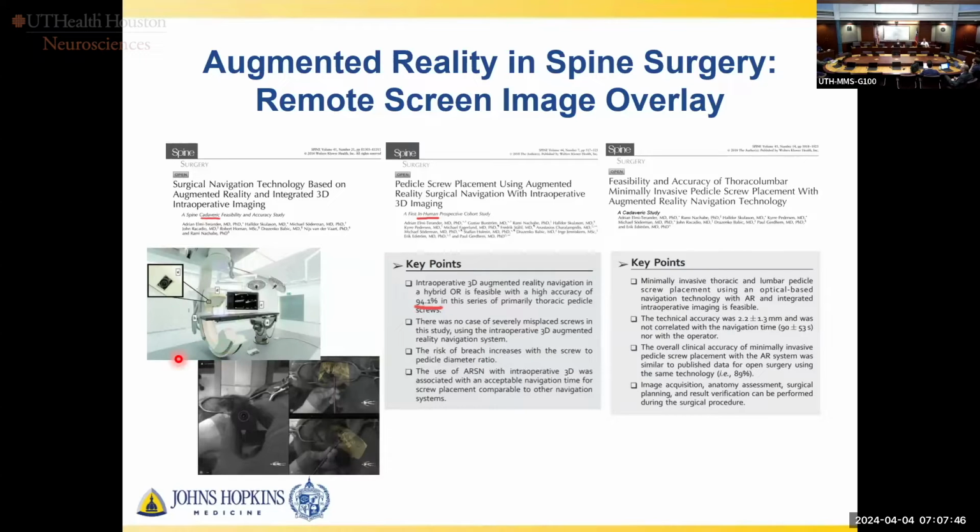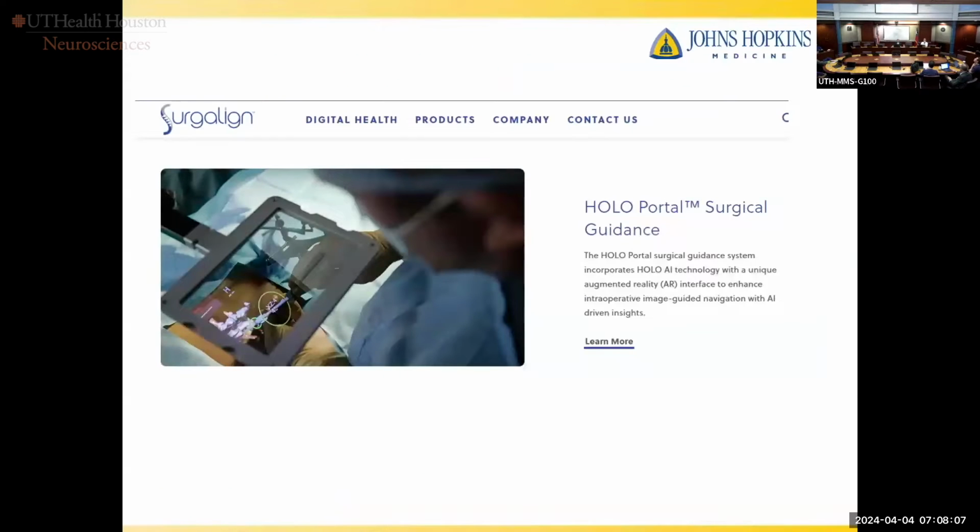And then with different instrument trackers, they can overlay, for example, placement of pedicle screws. And they've shown in cadavers and in humans a pretty high accuracy rate, I think in the 95 range, using this device. So this was also one of the first augmented reality devices used clinically.